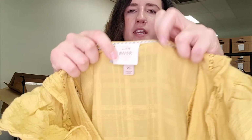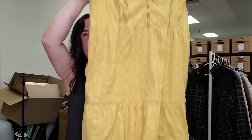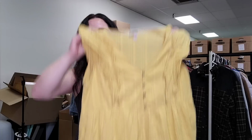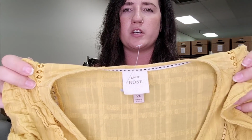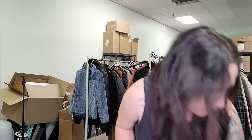Here's another Knox Rose piece. This is a size extra large. Picked it up for the larger size. I did a comp because I was like, I don't know about picking this up. You know, we're moving into colder weather. This is a short sleeve mini dress. So I looked up Knox Rose mini dresses, size extra large. Still blew me out of the water with sell-through rate, like was blown away. So I got this. I'm gonna list between 25 and 30. I can't say enough good things about this brand, particularly in their larger sizes. So keep your eye out for that. It's a nice mustardy marigold color.